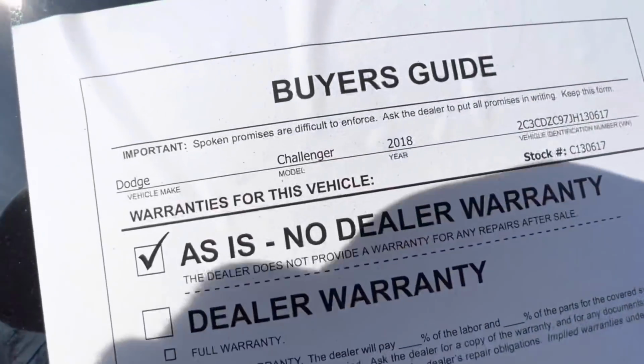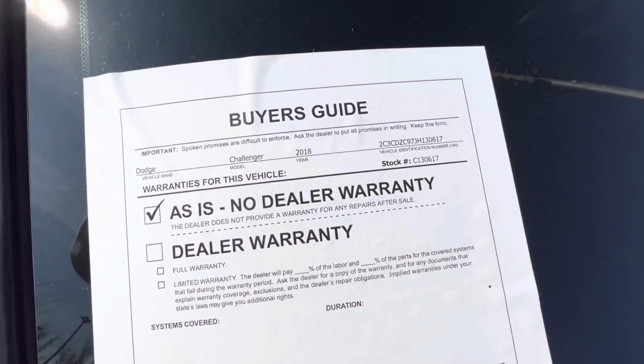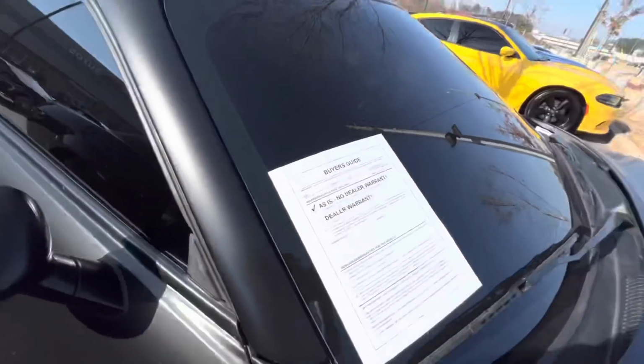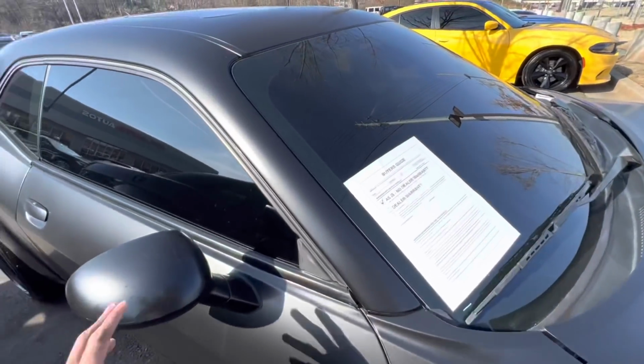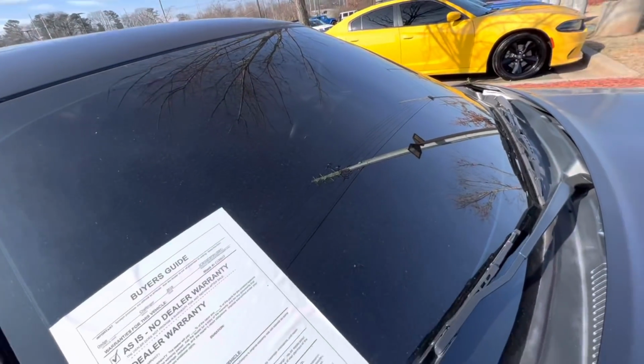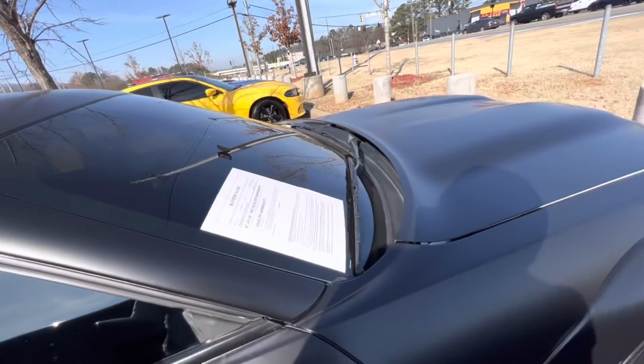We got a 2018 Challenger Hellcat right here. Stock number. Make sure y'all go to AtlantaAutos.com. They got the specs and everything, Carfax and everything. He tinted his windshield. That looked like it's about, and that thing kind of dark, might be like 15%.